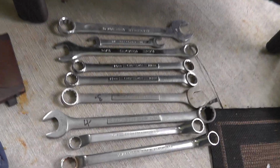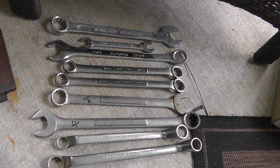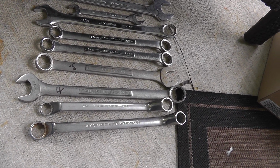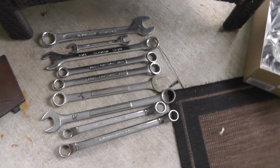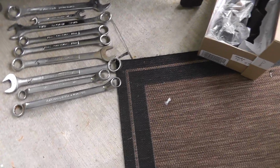Wrenches, got the whole lot of wrenches for $25. A few junk ones in there, but we have some good Craftsman ones in there too. Even a Proto. Probably keep a couple of those for myself. Not that I ever use something that big.